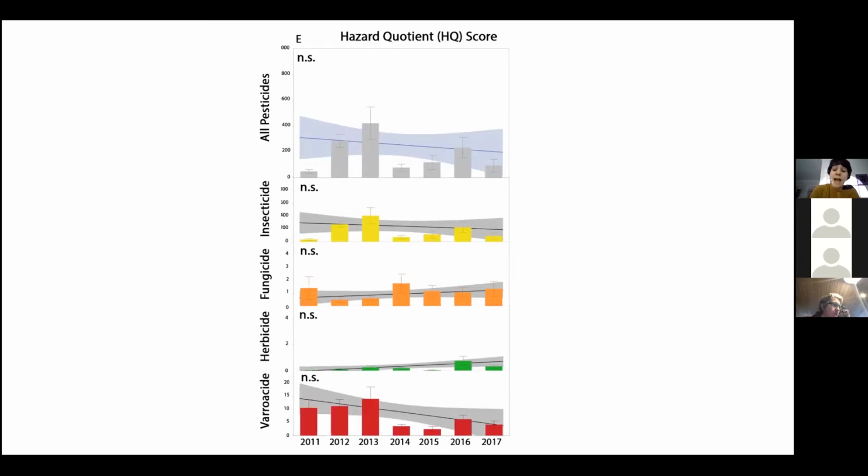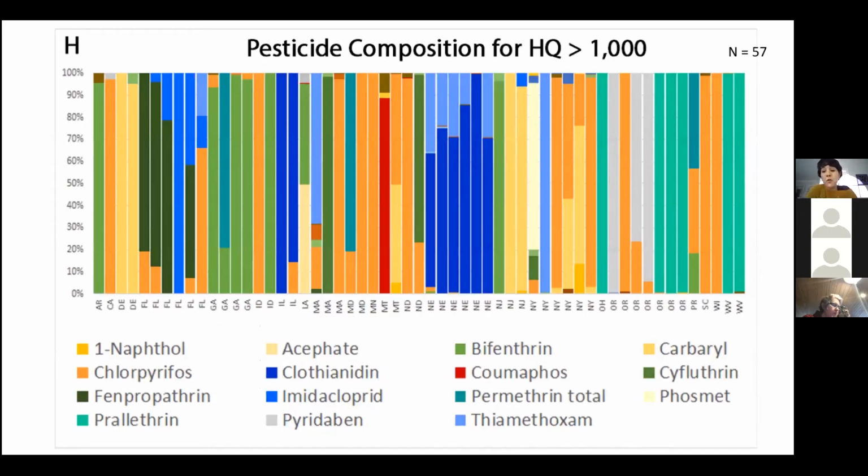It's very erratic over the years as to the different pesticide classes, and so it's not significantly different from year to year. Remember before I had shown you a very similar graph, but for the concentration, and each one of those bars had a lot of different colors in it. Here we see the 57 samples, the 5.4% of all samples that are contributing at least 1,000 points. And you can see that for most of these samples, the bar is almost entirely one color, meaning that one insecticide is the main driver of the risk to this score.